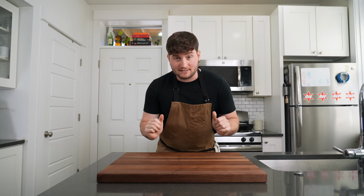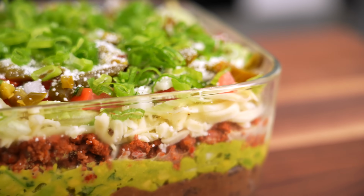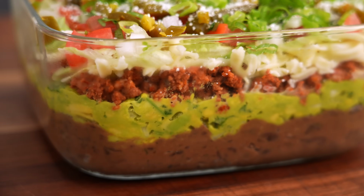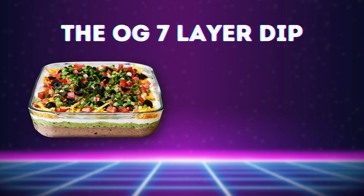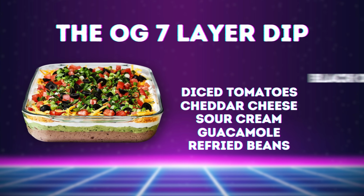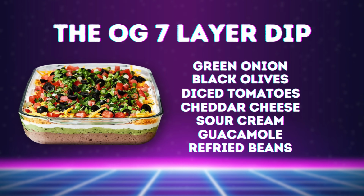All right, let's start with the appetizers. So 7-layer dip had already become popular by the late 70s, but the first publication featuring this potluck staple came about in 1981. This dish quickly caught fire because, well, it's super easy to make, it's insanely easy to serve, and it reflects the era's love for that Tex-Mex cuisine that, honestly, still slaps today. The OG recipe consists of refried beans, guacamole, sour cream, cheddar cheese, diced tomatoes, black olives, and green onion, I believe. But ours is gonna be slightly different.